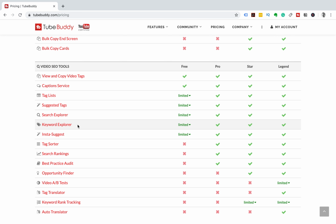search. Now, the Keyword Explorer tool will be your money maker. So make sure that once you've got Tubebuddy, you're really using this tool to its full effect. We'll put a link in the top right-hand side here for you where we have a video explaining how we use the Keyword Explorer to find profitable keywords to make videos on.